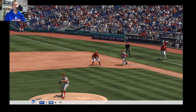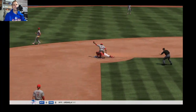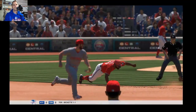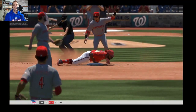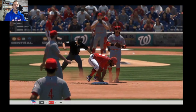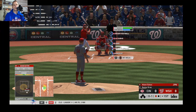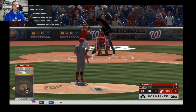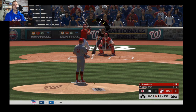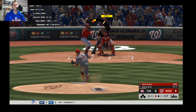Let's get a look at that replay. Yeah, Kendrick didn't really get a good jump there, it doesn't look like, and Barnhart had him out by a mile. And Barnhart can gun him down with the best of them, but at least got to give yourself a chance if you're Kendrick. So the Nationals run themselves into an out here in this bottom of the first. And Eaton finds himself down 0 balls to 1 strike.